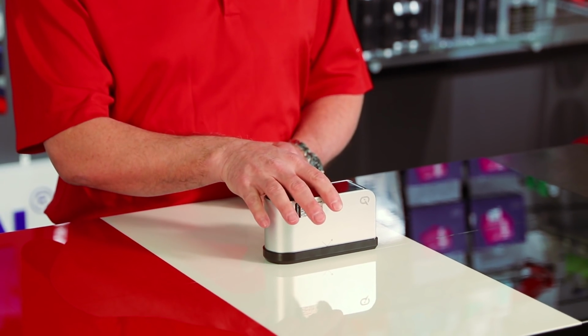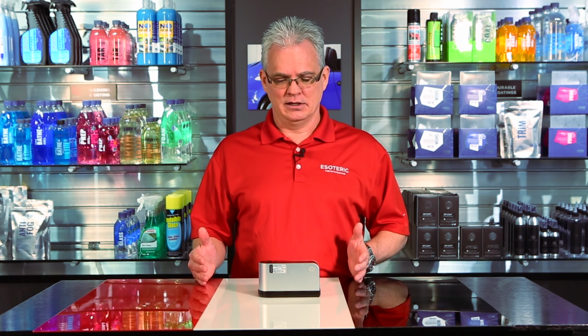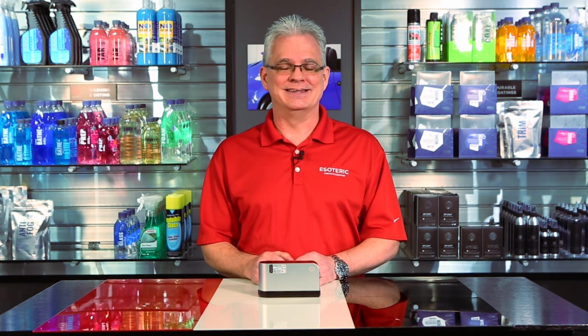So you can use this for developing your systems. You can use it for working on your techniques. You can use it to figure out which of the products in your arsenal are working better than others. And by that, you can gain efficiencies by narrowing down the products, tools, and pads that you use. Here in our shop, we can do 95% of everything we do with just 3 pads, 1 compound, and 1 polish. We have narrowed it down to a system that works best and most consistently across many, many paint systems.